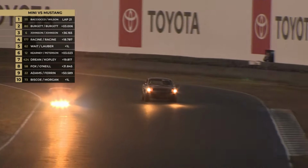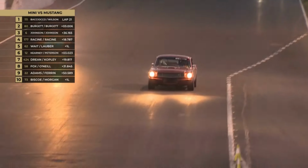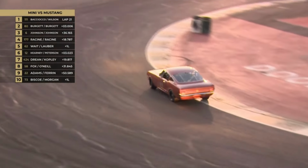Now, second place is making a move in the dying seconds of this race. A little bit of traffic, there he is, look. A little bit of traffic could make the difference now as they come into the turn 11 hairpin yet again. Now, we'll see the gap as they cross the line.